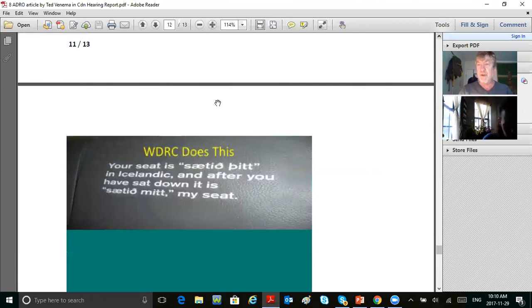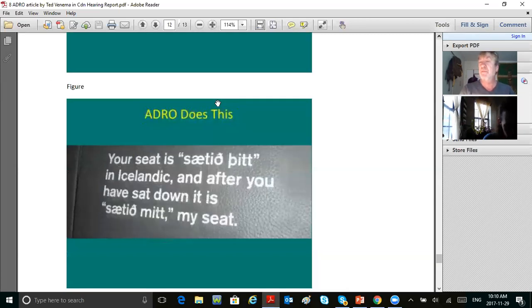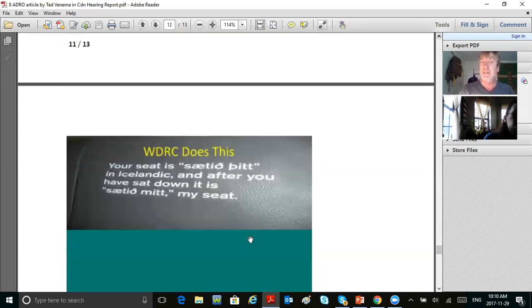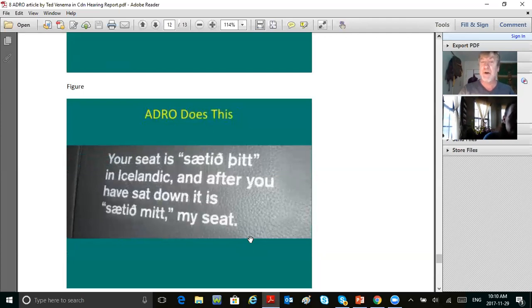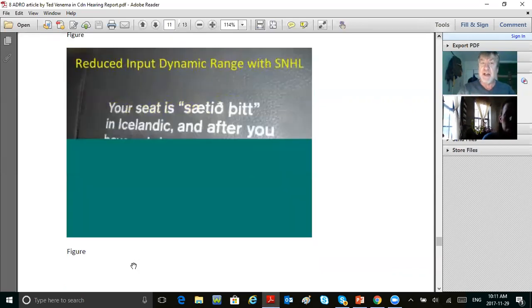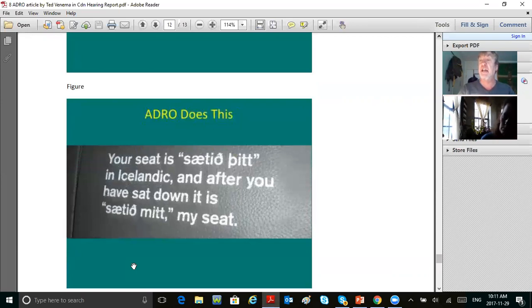But if you look at what ADRO does, it does this. So look at the difference. You focus now on the middle, and I'm highlighting that because if I go back three slides, the center is the writing. It's right in the middle of the slide. So while WDRC does that, ADRO does this. It doesn't care about the very top here and the very bottom there. It's focusing on taking the middle part and making sure that's sitting properly inside your dynamic range, your remaining dynamic range.